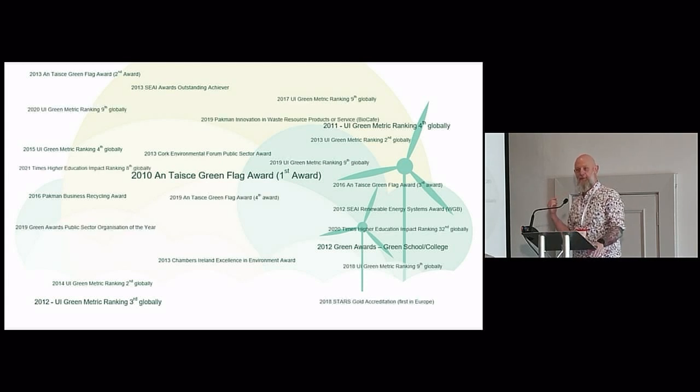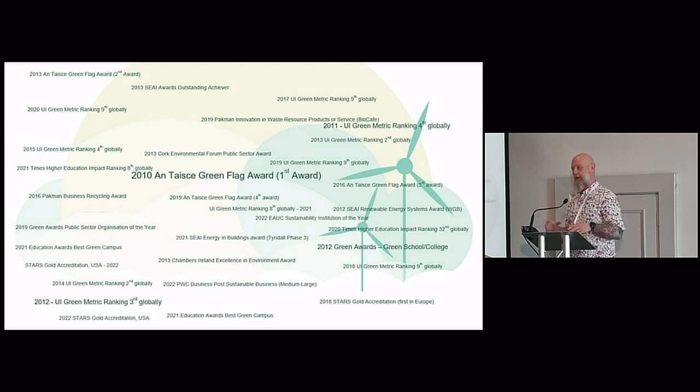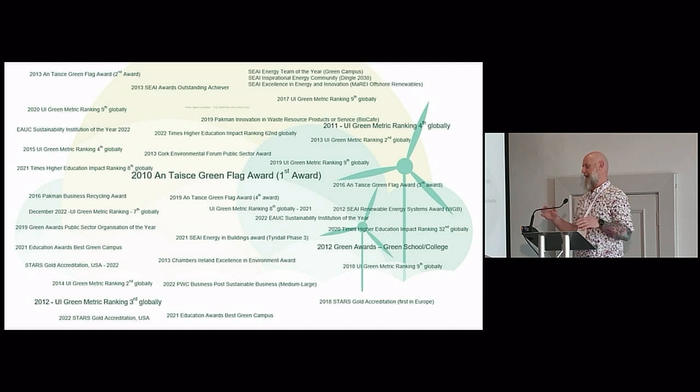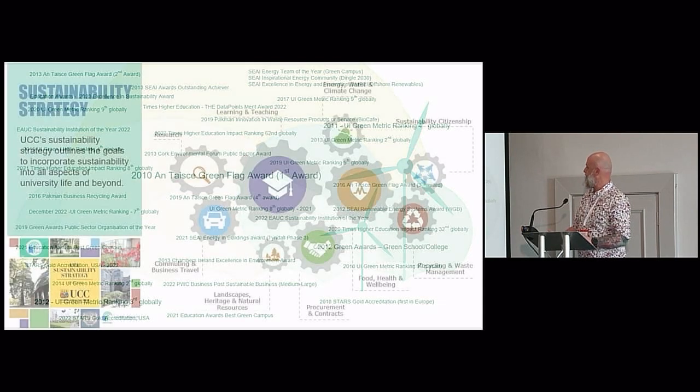I'm not putting this up here to boast, but just to show the kind of environment we work in, that university management have been at this for a long time, and they do take this quite seriously. What's most interesting about the university's green sustainability strategy is that it was originally student-led. It came from the students at the very beginning, and it's been driven by them since then, and it then became part of the whole institutional outlook.